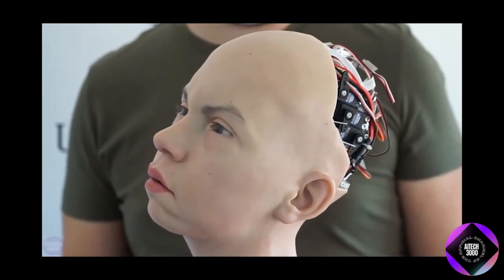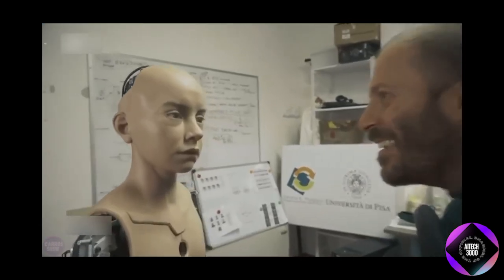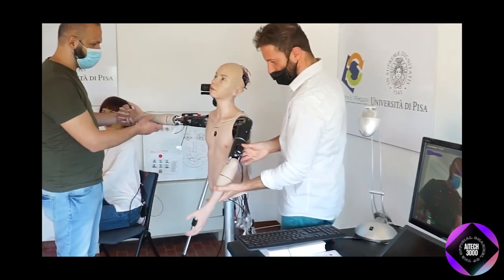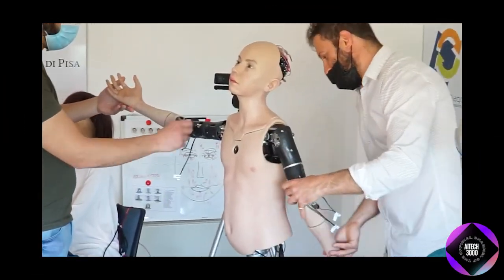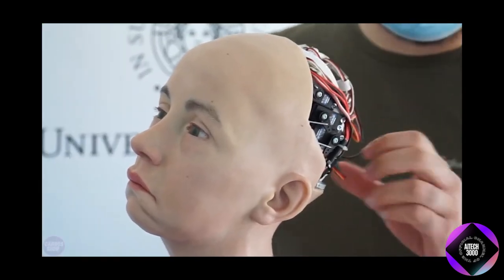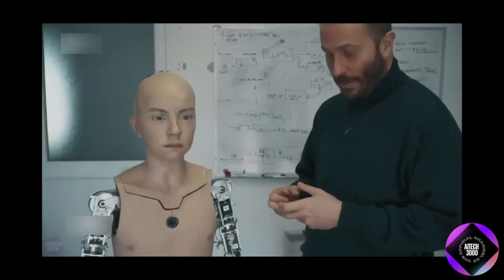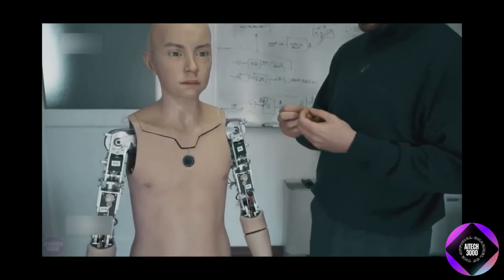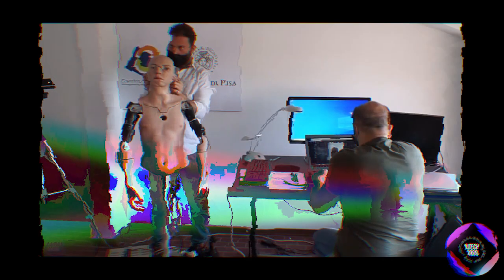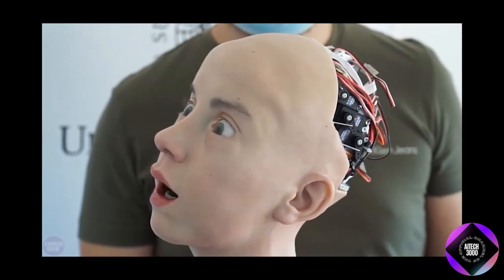AL was developed by scientists from University of Pisa in Italy in collaboration with colleagues from the animatronics laboratory Biomimic Studio. According to the robot's creators, AL is designed to resemble a 12-year-old boy to ensure able functions and closely mimic a human. His head contains 21 motors that control facial muscle movements, speech imitation, and eye movement. AL is the first example of a highly realistic humanoid robot capable of responding to a person's emotional state.